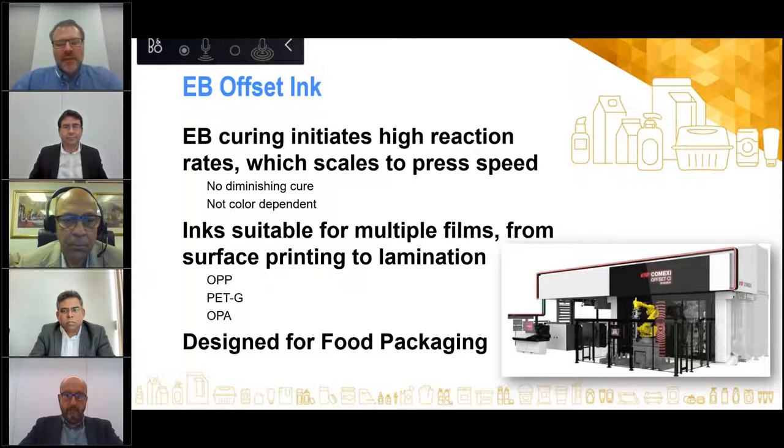The other major advantage of EB over UV, for example, is that the degree of cure is not color dependent. In the case of UV inks, blacks and other dark colors absorb UV light and can make curing dark UV inks or heavy builds difficult. This can lead to various quality related issues, and those limitations simply don't exist with EB cured inks.